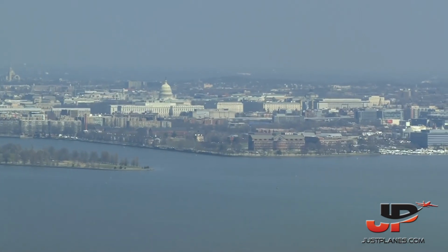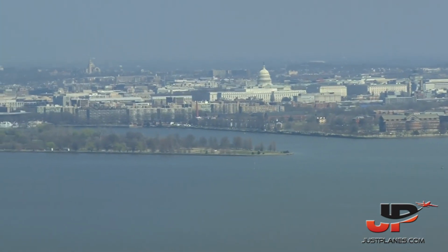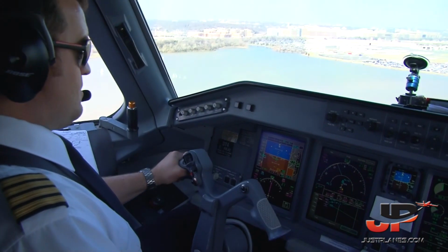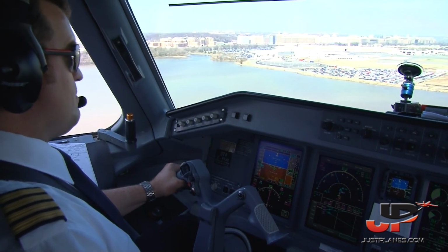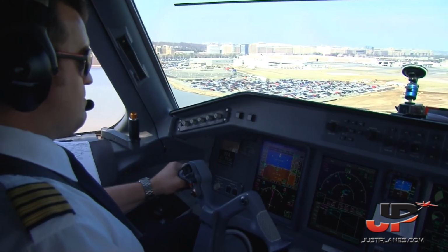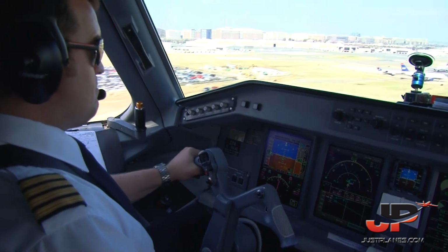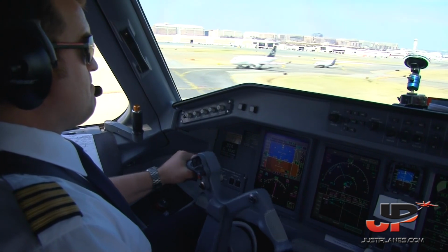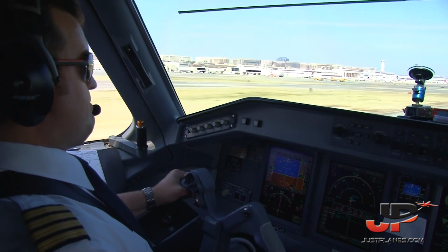Washington Tower, clear to land. Helicopter traffic just past the airport on the right bank, opposite direction, maintaining visual with you. 50, 40, 30, 20, 10. Line up and wait, runway 1.